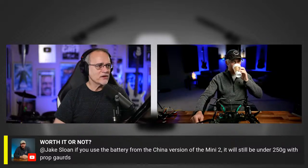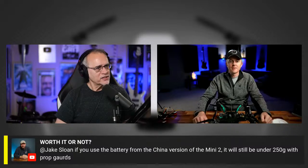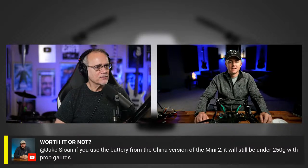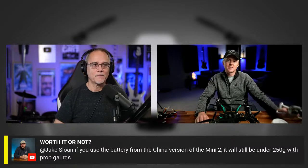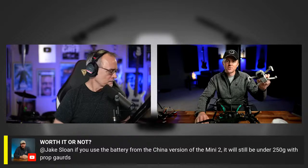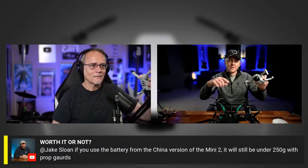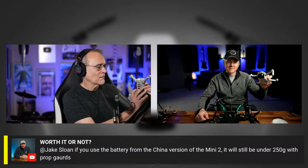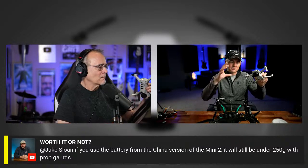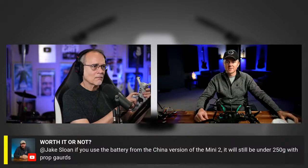If you use the battery from the China version of the Mini 2, it will still be under 250 grams with prop guards. I don't know if that's a question or a statement. It was a statement because this is the only drone right now you could legally fly over people if it has prop guards. But the problem is the US version is a little heavier than the China version, I guess. So with the China version, you can put on the prop guards and you could fly over people because the batteries are lighter or smaller or something like that.